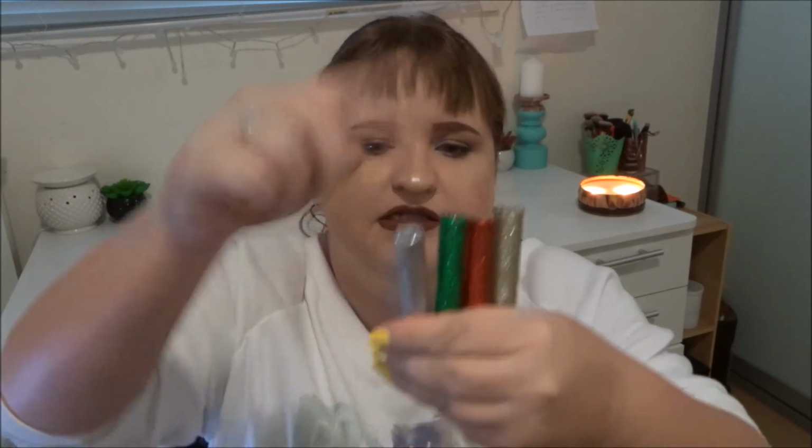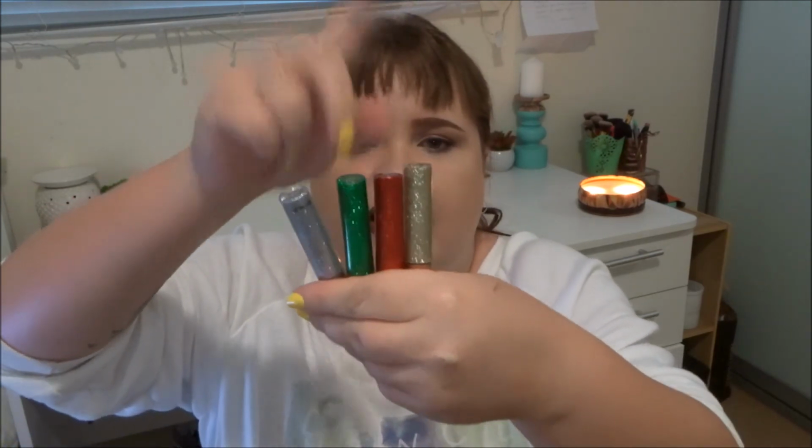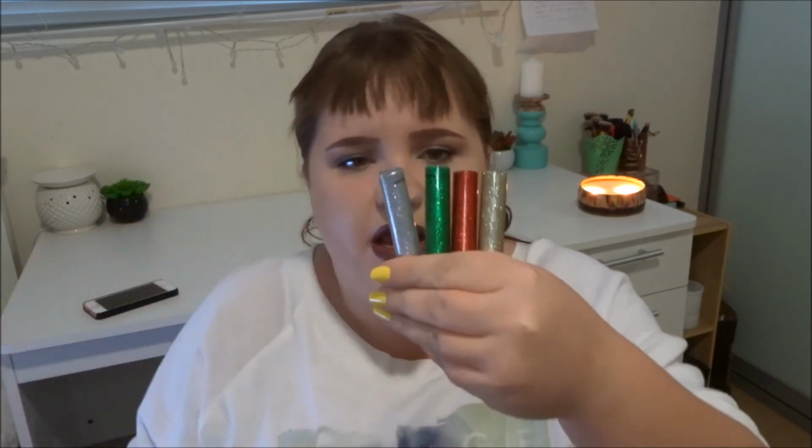So I have a silver, an emerald green, a red, and a yellowy gold. Now I bought these on Wish. These are by the brand Handian, I think. Yes, Handian. And I actually bought the silver and the green ones first, and then the red and the gold. So I've started using glitter.